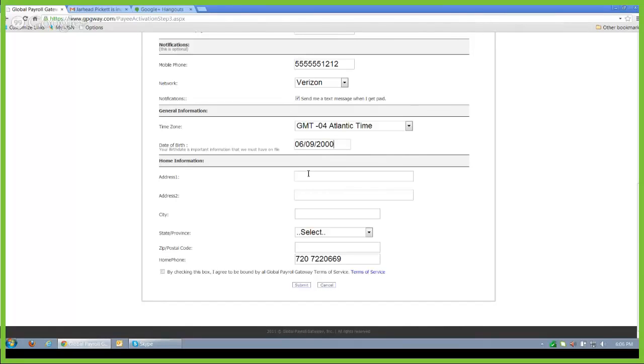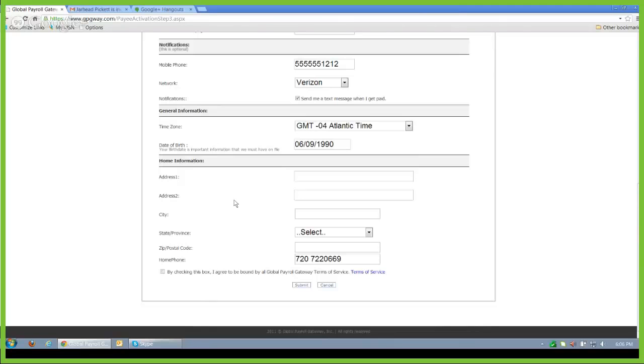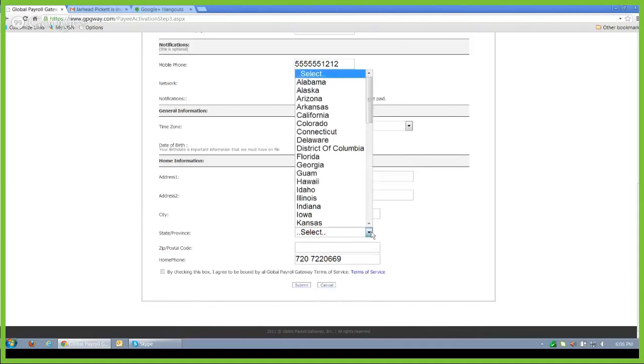Okay. And I guess I couldn't be part of GPG if I was only that old, or of 20 now. So let's put in something here, 1990, and an address, 123 Elm Street, Miami. Choose the state here, Florida.